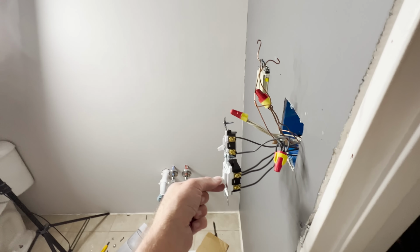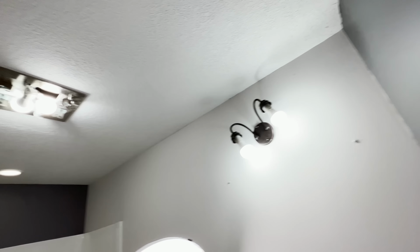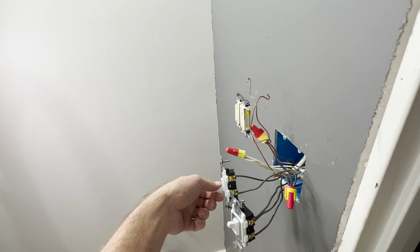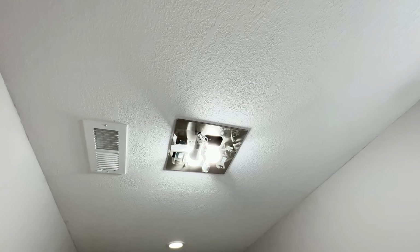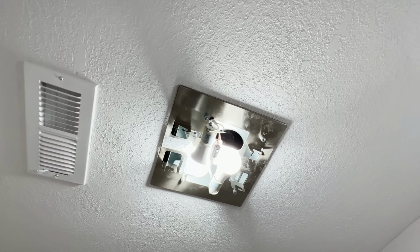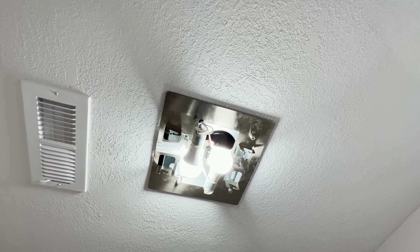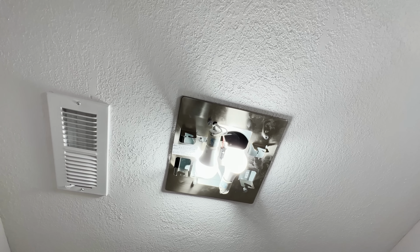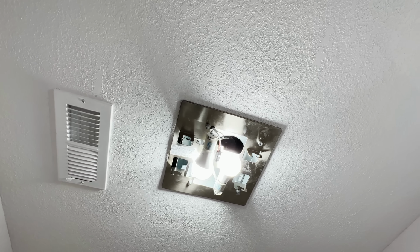Let's see, lights. Ooh, all the lights are on, and fan. Nice. It's not even that loud. It's like 40 CFM something faster, I think, 40 or 30.